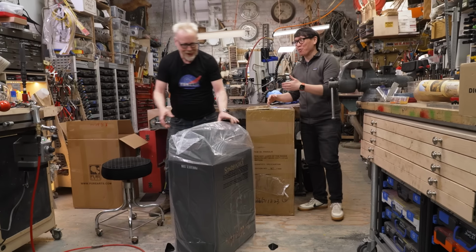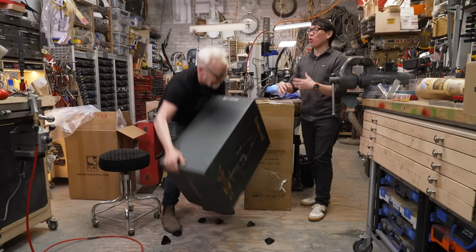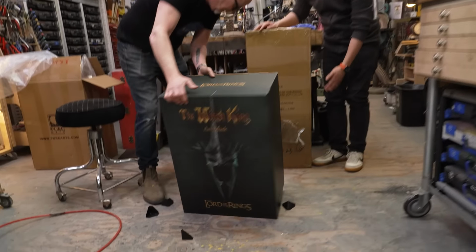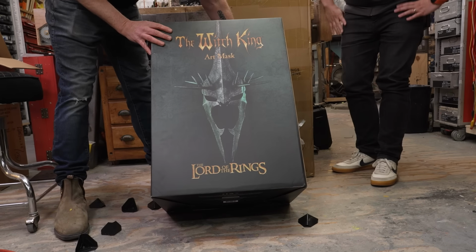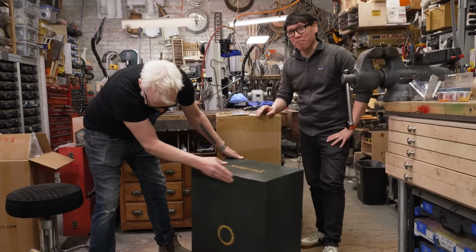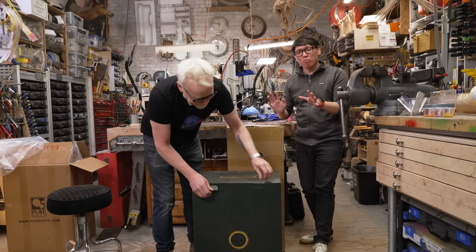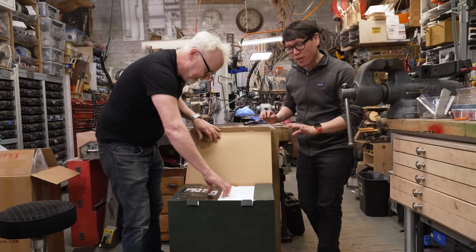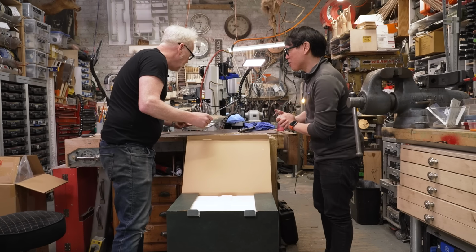Certainly I think people use it that way, just like our friends at Regal Robot, they have the decor license, because statues are decor. Here, art masks, and of course it's a Lord of the Rings license. This is their Witch King. I saw this at Comic-Con in San Diego a year ago. And it was gorgeous. Admittedly, I think it was a pre-production prototype. So I'm very curious. They sent this over for us to check out what the actual ones look like.